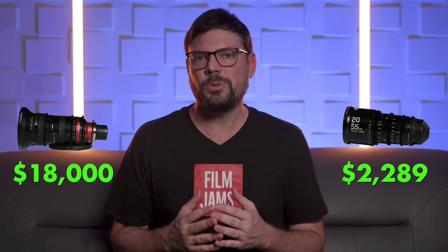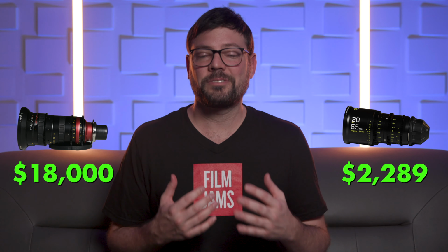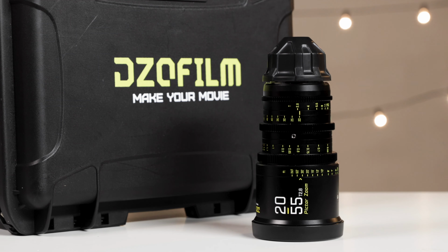Now you can pick them up used for about half that now, but still it costs quite a bit more than the other lenses. So as far as best bang for your buck on a wide angle cinema zoom lens, the DZO film is pretty hard to beat.